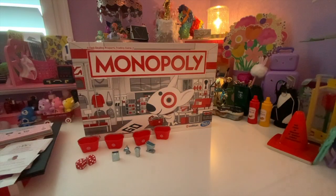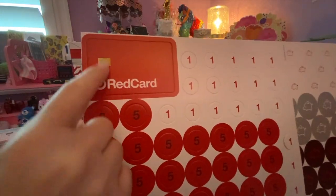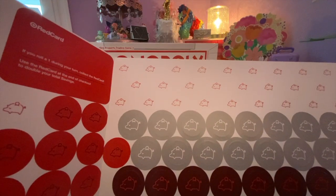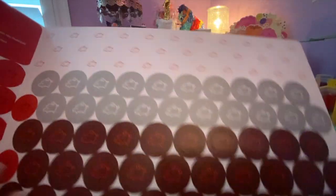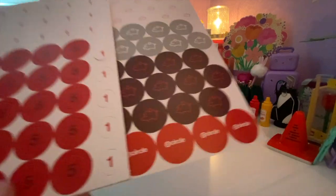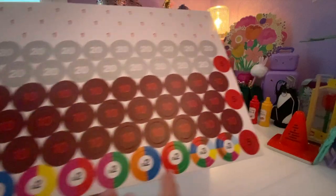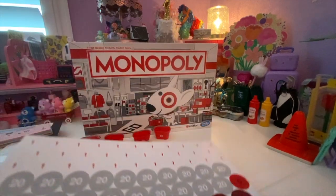Okay, and this looks like, I'll take this out for a second. Oh, there's a red card. And then Target circle pieces. This must be special to the Target Monopoly, so I have to check that out and see what part that plays into it. Has a piggy bank on it. Oh, so like the savings card that we saw and the chance. Denominations and Target circle pieces. Very colorful.